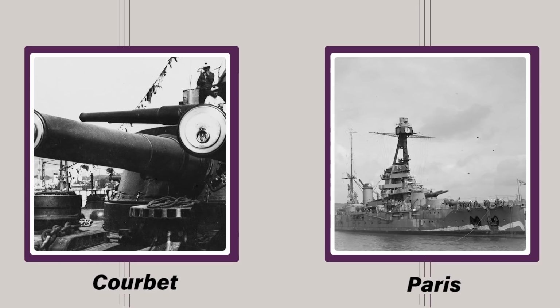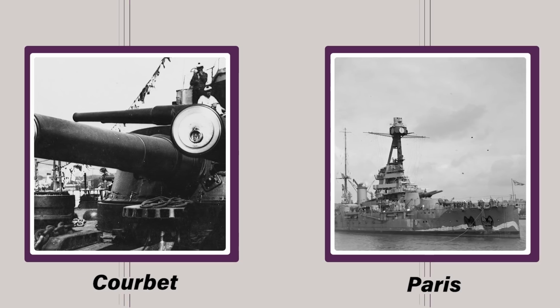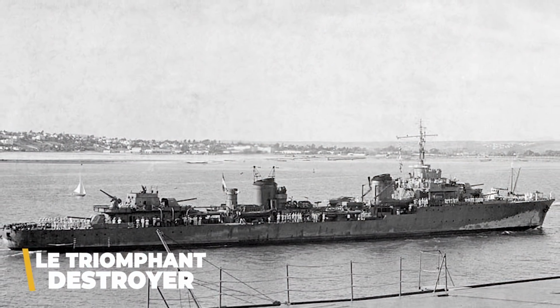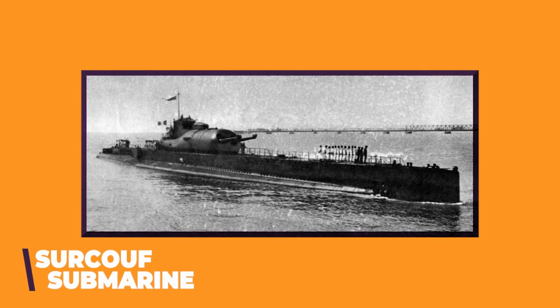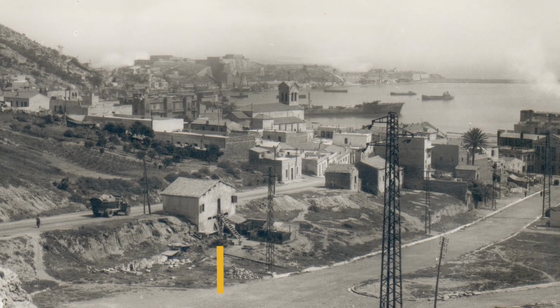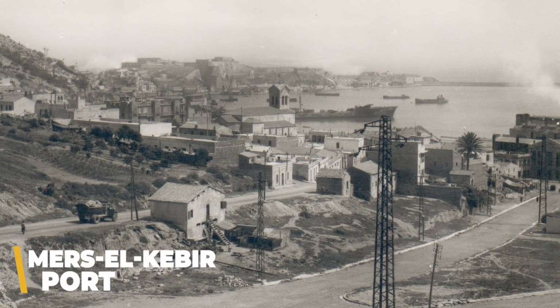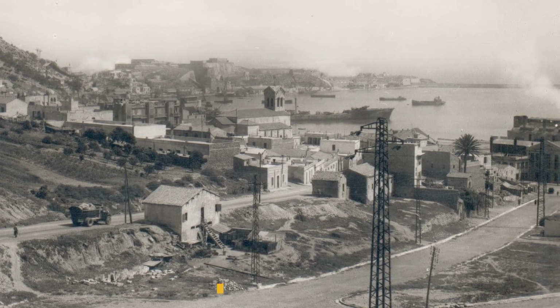Some, like the older but still potent battleships Courbet and Paris, the heavy destroyers Léopard and Le Triomphant, and the massive submarine Surcouf, had sought refuge in British ports, and the Admiralty knew that they could be taken with relative ease. However, the largest concentration of ships was at Mers el-Kébir, just west of the French-Algerian port of Oran. Since being moved from Brest in early June, the ships were out of harm's way, protected by their own guns and long-range shore batteries positioned on the bluffs overlooking the harbour.